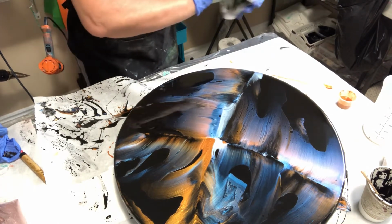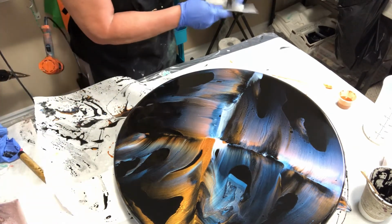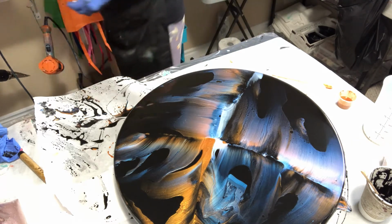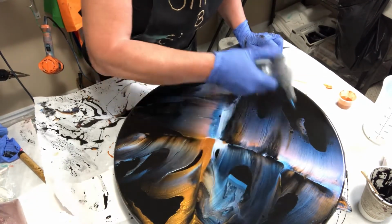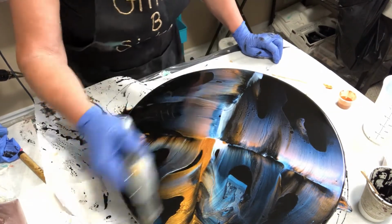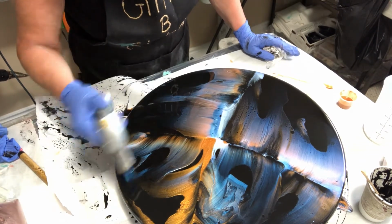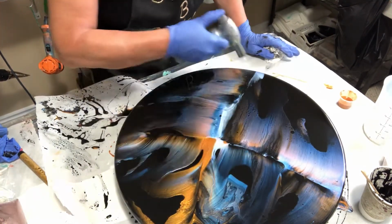Can you see that? Yeah. And we're getting some cell action and no bubbles. So let's get the torch and see if we can bring anything else out. Okay, and these are just the three colors: jet black, the color shift blue, aurora borealis blue, and goldenrod.